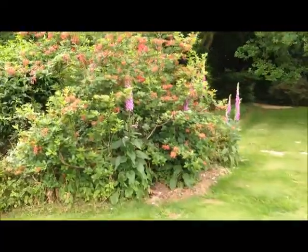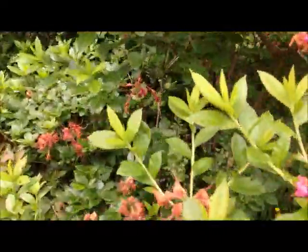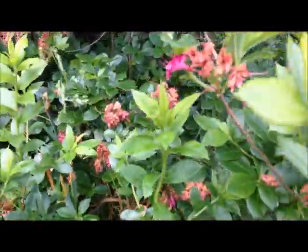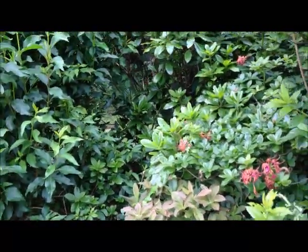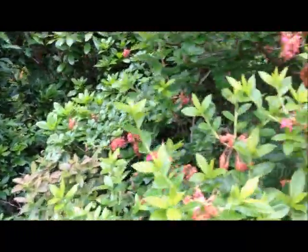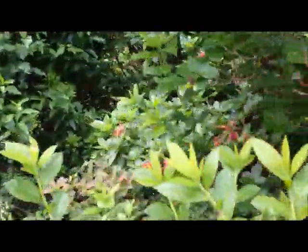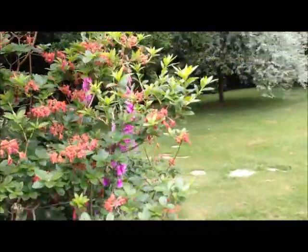Oh, this blinking weed. You get it everywhere. It's called Bryony. Nice name. But it strangles everything. And the crazy thing is, it hides. I know that sounds really stupid, but it does. You can have a look at a bush and think, oh yeah, I left a bit, but it climbs right up the stems.